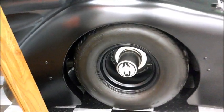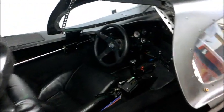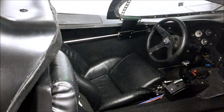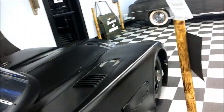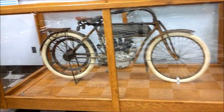Look at the size of those tires. Big old fins on the back end of it. Look at that. That's crazy. Then here's where, of course, you would sit to drive the vehicle. I think there's more room in there than it looks, but you just sit down really low. That's just really cool. I still like the 66 version. That's the version I remember growing up. There's actually some rounds in there, some ammunition tucked in there. I'm not sure what that does. This old motorbike is what that is.